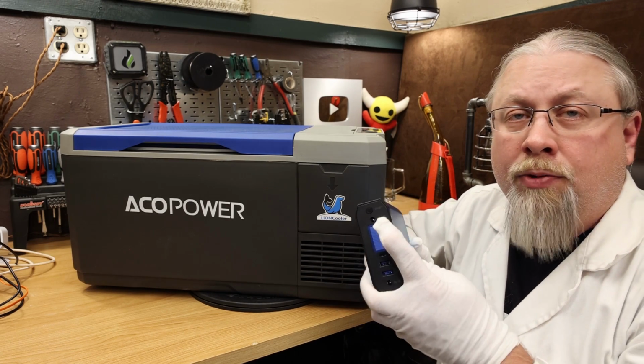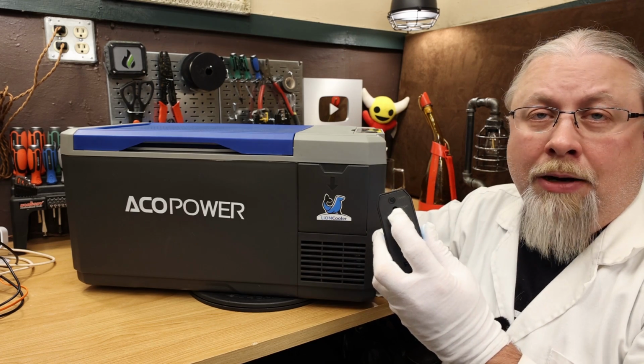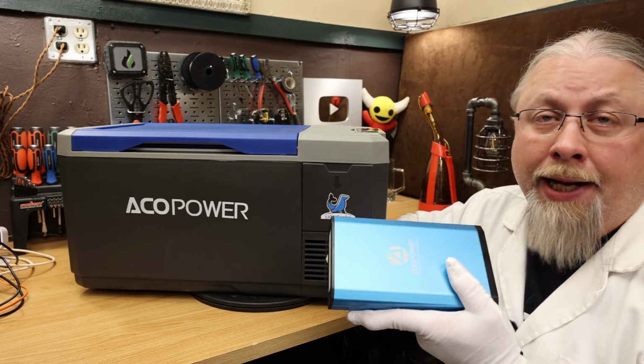And it does have a 12 volt output port, 5521, just like the input, which allows you to power things like a CPAP machine. So, I mean, this thing is a pretty basic battery bank. There's nothing spectacular about it.